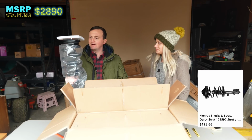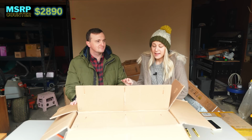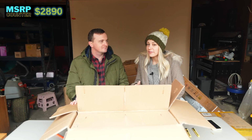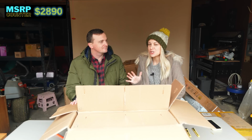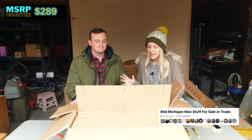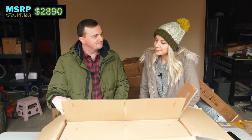One tip that I learned recently is to look for topical groups on Facebook. For our last pallet, we got a ton of auto parts, and I found out that there is a group called something like Michigan Man Stuff, and they have a ton of auto parts on there that people like to buy. So this will probably go on there.